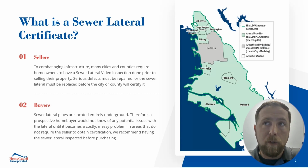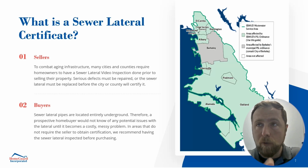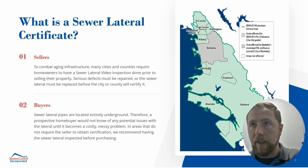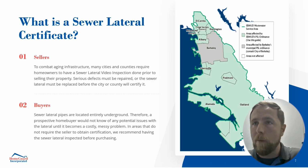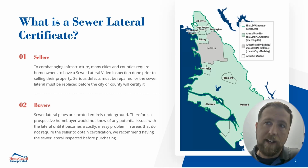So in order to close escrow and get the sewer lateral certificate from the city, you have to have a pressure test done on the sewer pipe. The pressure test, if there's even small problems with the pipe, it won't pass. That's kind of the issue.